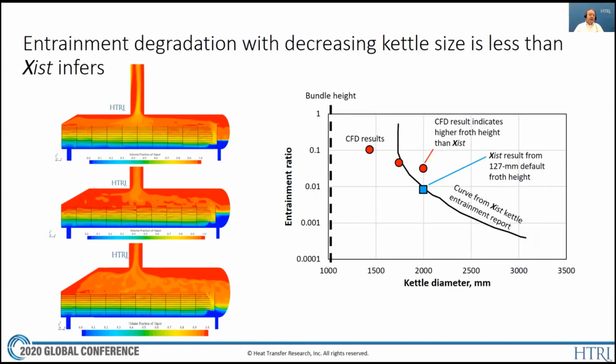Similarly, we looked at how entrainment increases as you decrease kettle size. And as I indicated before, and what is shown here, we have entrainment ratio versus kettle diameter, is that XIST predicts an asymptotic behavior in the entrainment ratio as your kettle diameter gets near 1700 millimeters. The CFD results do not necessarily support that asymptotic behavior. Also, an area for further investigation. The plots to the left show the vapor volume fraction for the various calculations that were shown in the graph on the right.